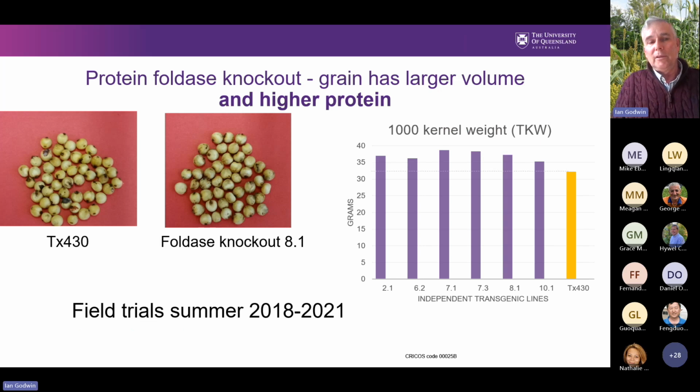One of the genes we knocked out is a protein foldase gene, which we used so that the proteins that are stored in the sorghum grain would be folded in a different way. Our prediction was that they would have fewer disulfide bonds and therefore be more digestible. And this is where the serendipity of science comes through. They also have a higher kernel weight, which was totally unexpected, and they have a higher protein content. So some of these lines have 15 to 16% protein, and you'll recall that the standard sorghums we grow have about 10% protein. So this is a massive increase in the protein content of the grain.